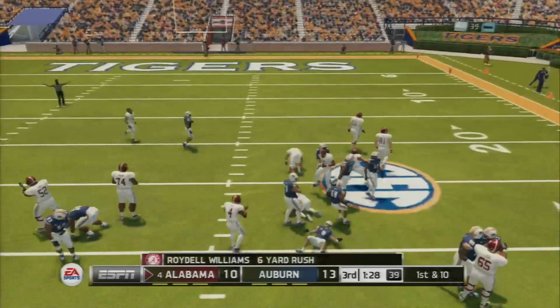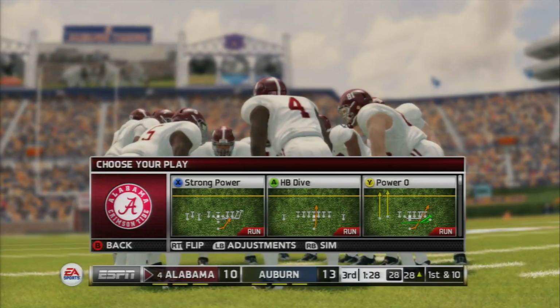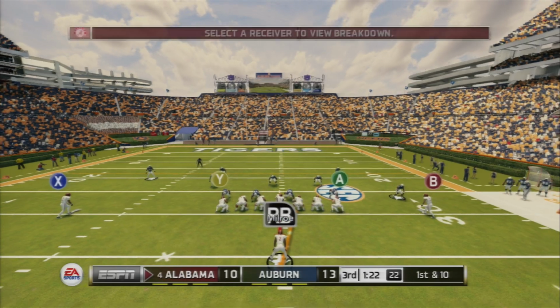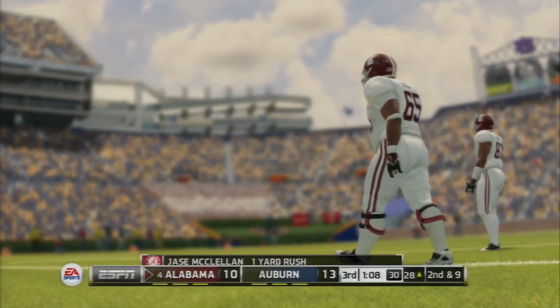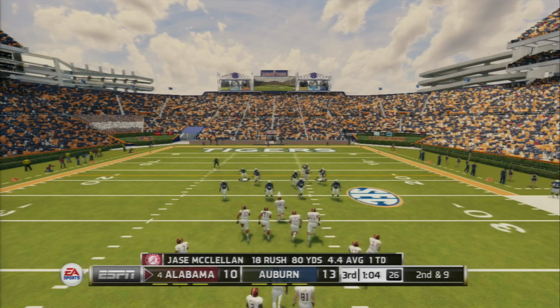Tackled after a decent pickup. Good for a gain of 6 yards. First down. From the 28-yard line, it's first down. He gets out to about the 28-yard line. No gain on the play. That brings up second and 9.